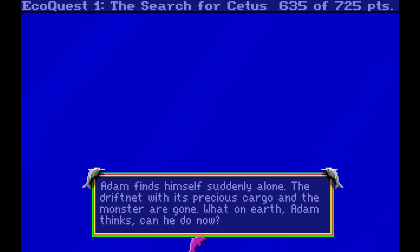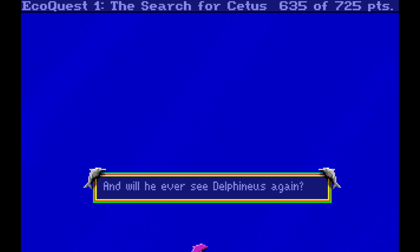Adam finds himself suddenly alone. The drift net with its precious cargo and the monster are gone. What on earth, Adam thinks, can he do now? And will he ever see Delphinius again?